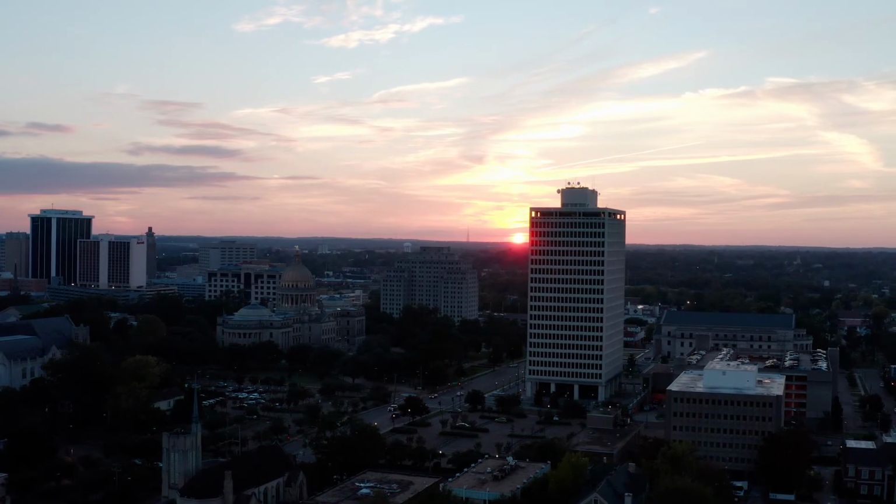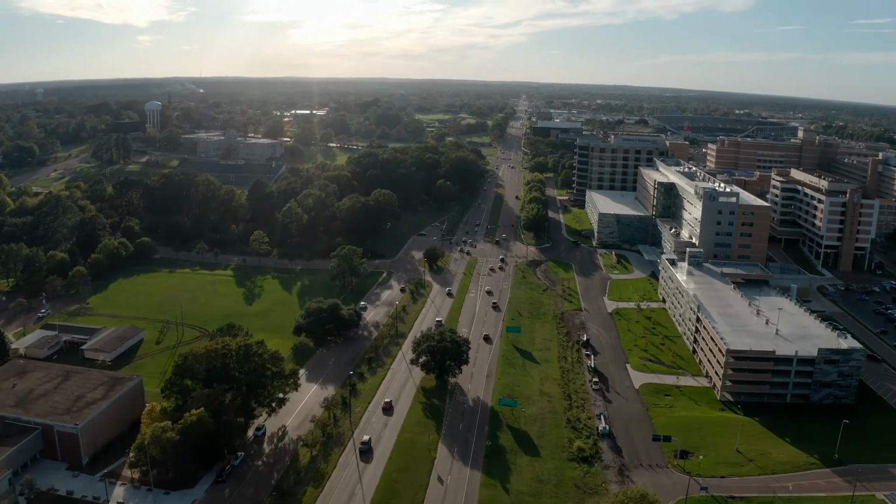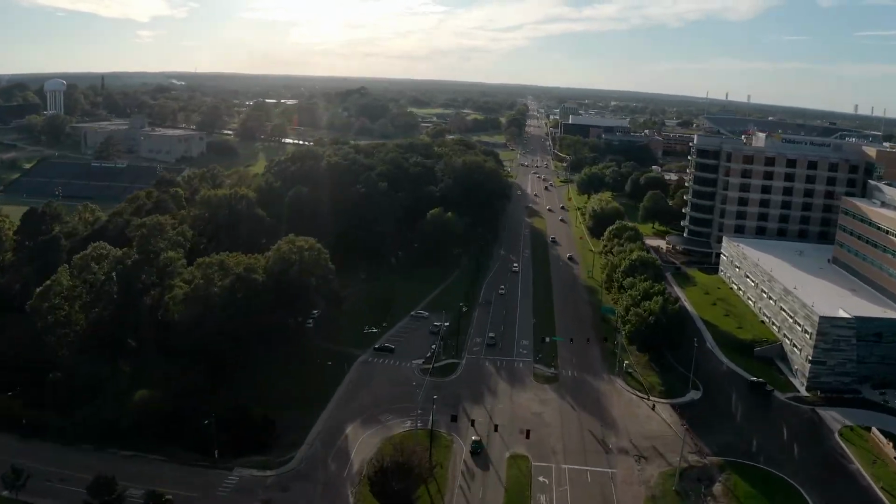We have really enjoyed living in Jackson. It's a great place to raise a family. We enjoy low cost of living and relatively low traffic, which are the things that really make a huge difference in your day-to-day life. It's a big city, if you will, for Mississippi, but it's kind of got the small town vibe, which is what I really enjoy about it.